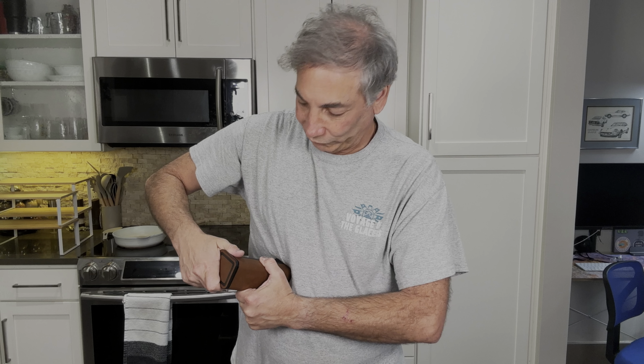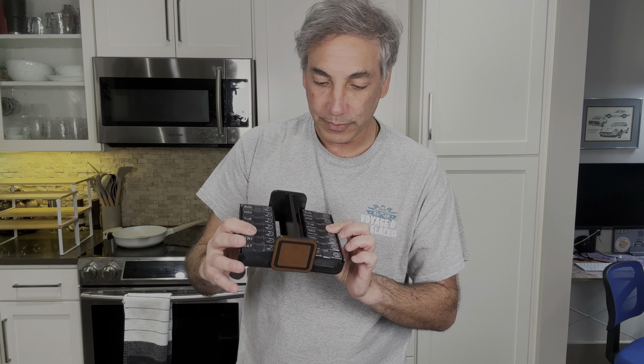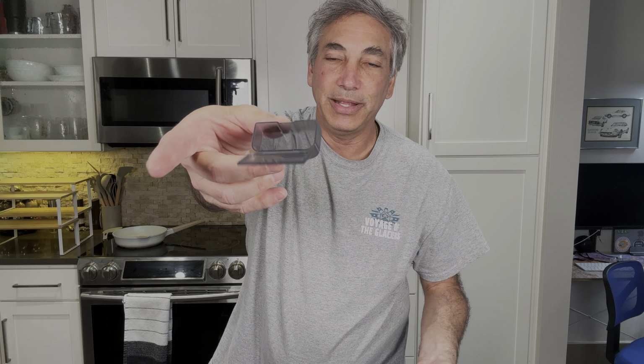So, you open it, press and turn. Oh, upside down. But there you go. So you can have like morning, all your different morning pills on here, and all your night pills on there. How cool is that? So you've got all your different places to put them, and the containers are big, so if you have some big pills or something like that, you can fit them in there, or vitamins or whatnot that you need to have.